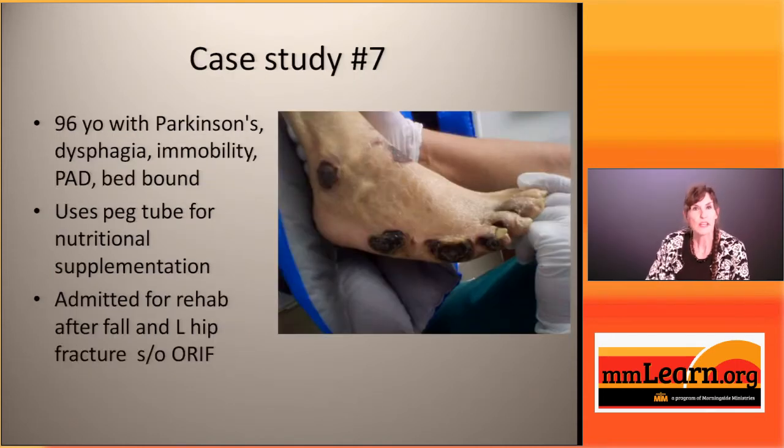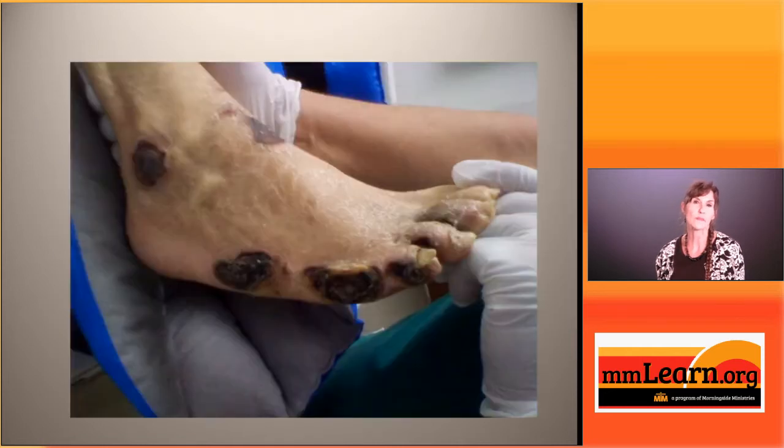Case study number 7. This is a patient who has Parkinson's, dysphagia, immobility. He uses a PEG tube for nutritional supplementation, and he was admitted to the post-acute care after fall and hip fracture. He's status post ORIF, or open reduction internal fixation. So you can see there is a lot of dry necrotic tissue, dry eschar, on all of the aspects of the lateral surfaces of his feet and also in between his toes.